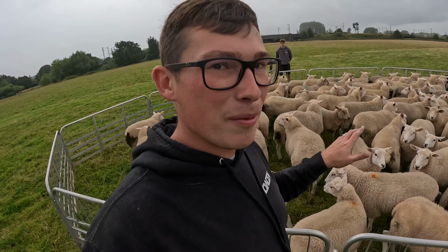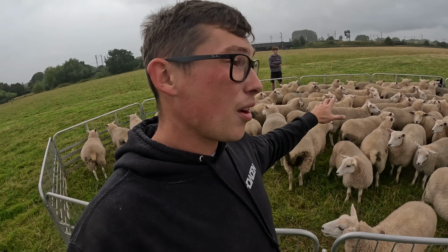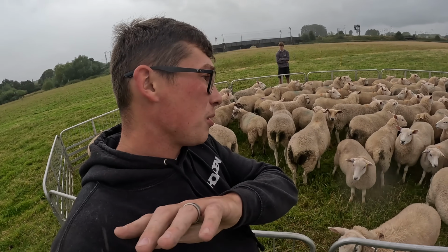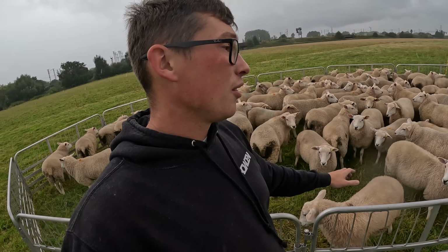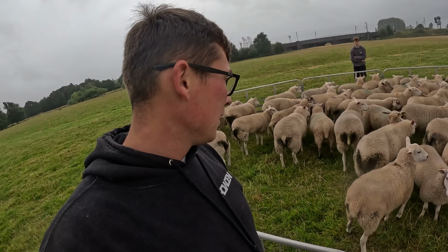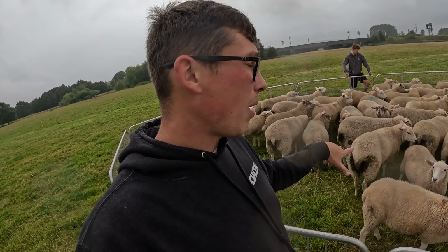It is getting to the time of year where they all need Zolvix in. So once a year we give them a dose of Zolvix, which is a wormer that has little to no resistance. So it cleans out all the lambs and starts them afresh. We do that for all the lambs around autumn time. We'll see what the egg count comes back as. So that might just be part of the reason.